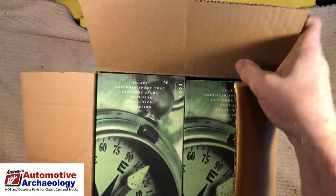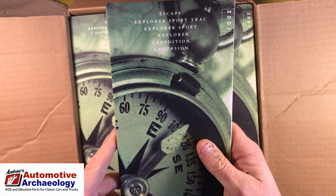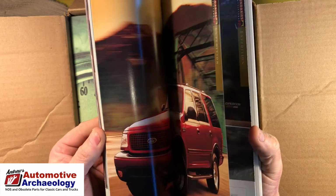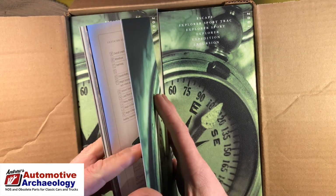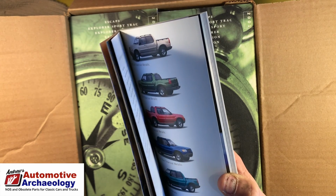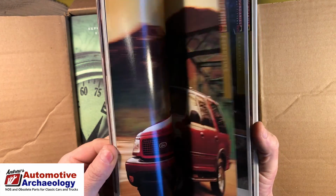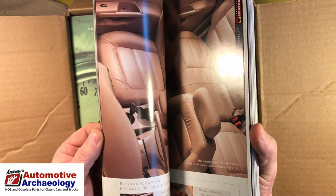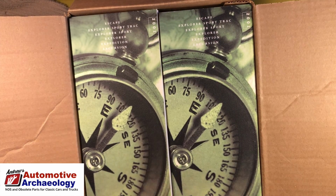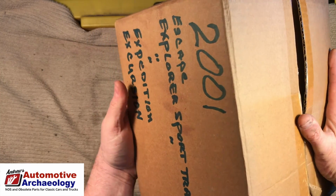Okay. These are interesting. I do sell these. Okay, so here is Ford No Boundaries, Ford Outfitters. These brochures do sell. These are cool. These are pretty inclusive brochures. I mean, they're over 100 pages, about 118 pages. So it's a pretty substantial brochure and it's all their SUVs and four-wheel drives. So there's Escape, Explorer Sport Track, Explorer Sport, Explorer, Expedition, and Excursion all in here. So these do sell. Again, I'll put them up for $10, free shipping probably. And I think there's 50 per carton, so there's 50 of them in here. I'll make a couple dollars on each one. It's not a lot, but those do sell.